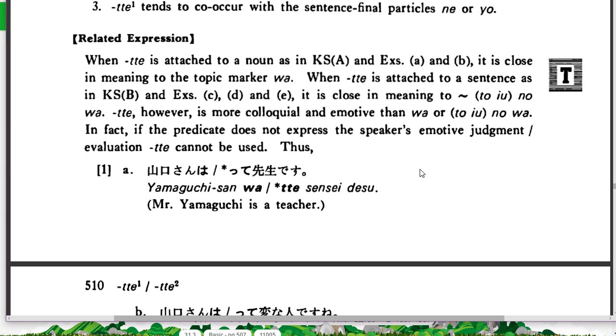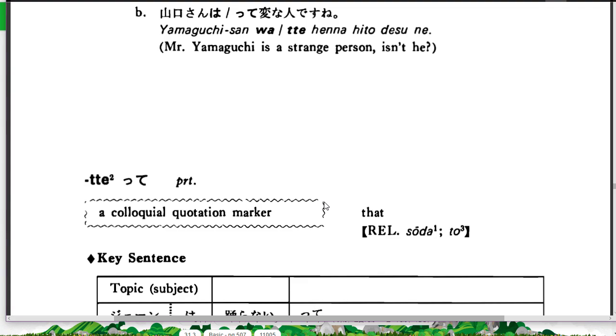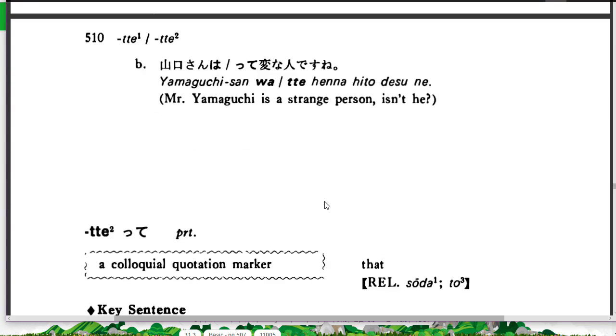So it's about talking about something. If it's not a judgment, that's just a statement of fact. You wouldn't say 山崎さんって先生です, this doesn't sound right because you're not talking about him, he actually just is a teacher. Okay, that makes sense. 山口さんは山崎さんって変な人です, strange, strange person. Okay, all right, and that's it for that one. Okay, cool. So that's that part.